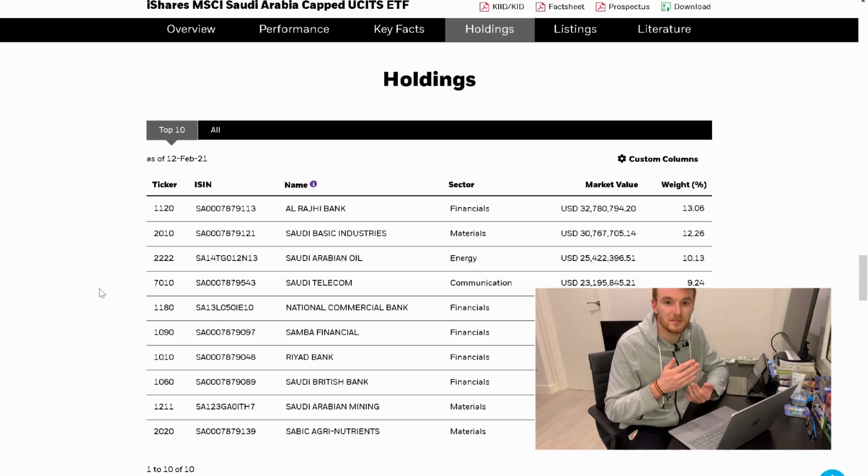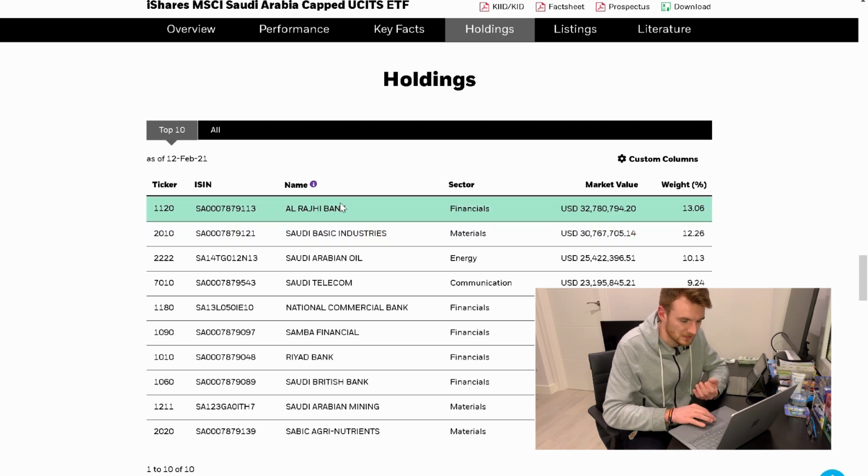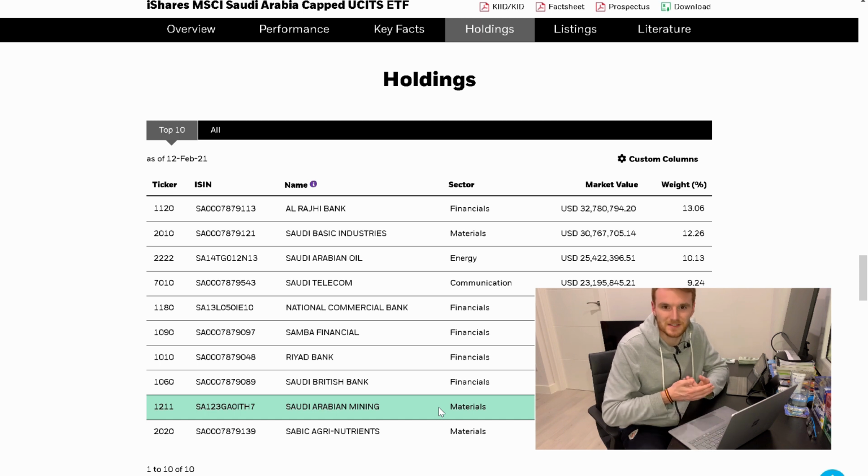There's also exposure to some really nice sectors such as banking, particularly Islamic banking. So you can see here Al Rajhi Bank, which is actually the world's largest Islamic bank, and in this ETF it has the greatest weight percentage. And you can also see other sectors, so you've got other banks and a few communications and telecom companies in there as well, along with other petrol companies and industrial sectors.